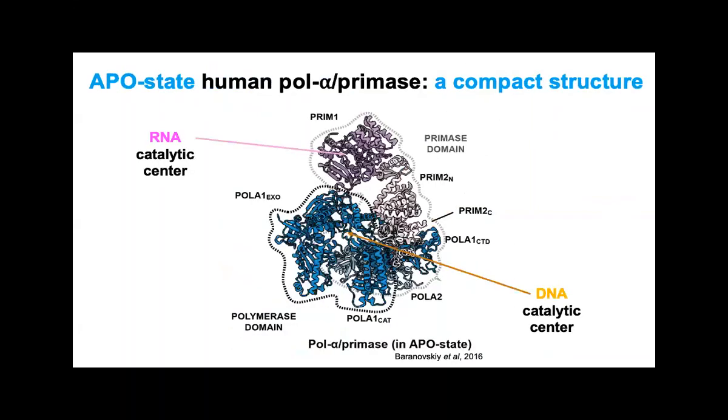So in 2016, a group in Nebraska solved the apo state of the human Pol-alpha primase. And it's quite surprising in the sense that it actually is very compact. We annotated here Prim1. Prim1 contains the RNA catalytic center, and then the Pol-a1 that we talked about, now in navy blue, has the DNA catalytic center. What they saw at the time, in this X-ray structure, is that the DNA catalytic center is buried in the middle of this compact apo state, right? If you all remember, apo state means it's the enzyme that is not yet engaged with its substrate, no template bound, just the proteins.